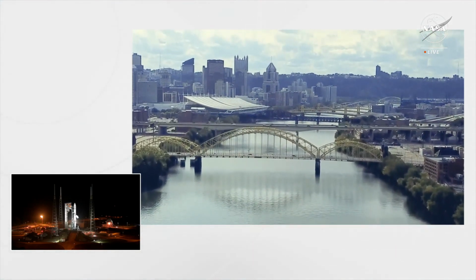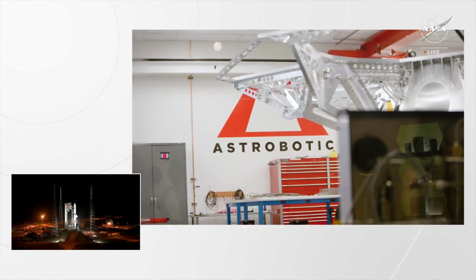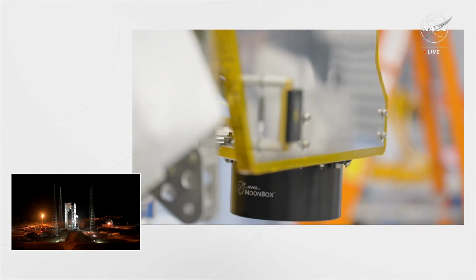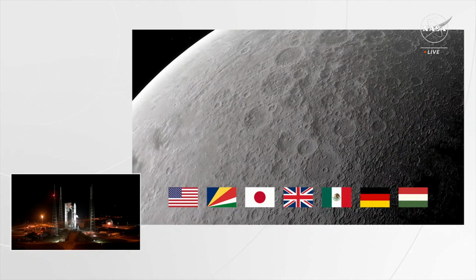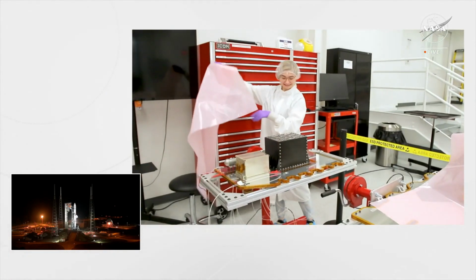Pittsburgh startups, and space startups in particular, are not supposed to succeed. You're supposed to be in Florida, you're supposed to be in Houston, you're supposed to be in LA, but yet here we are in Pittsburgh with our very first spacecraft on the launch pad, ready to go. We have more than a dozen instruments flying on our very first mission from all over the world. Six new nations will touch the surface of the moon with just our first mission. This mission was done on a relative shoestring budget. This is a much more affordable mission than has historically occurred.